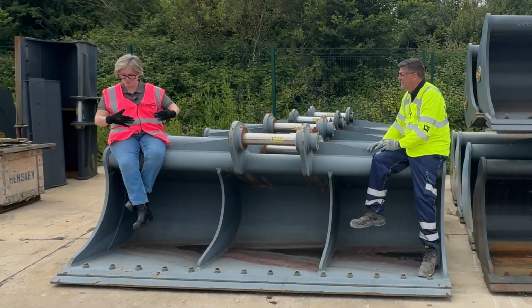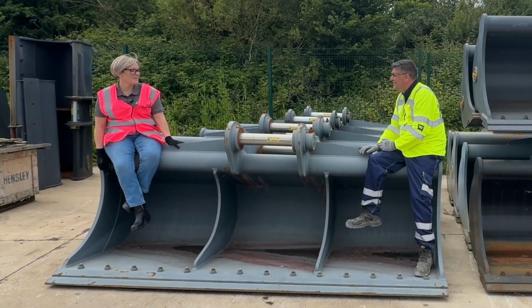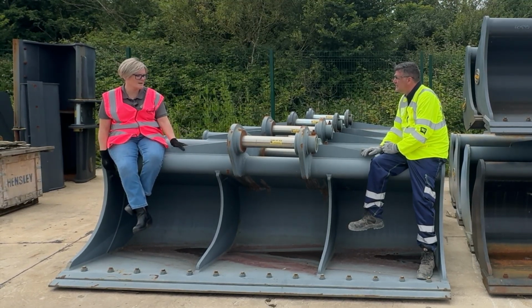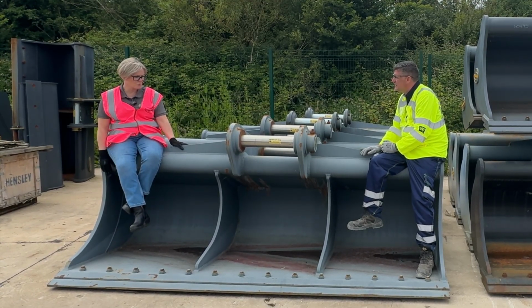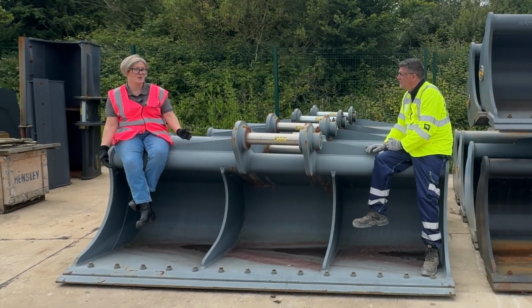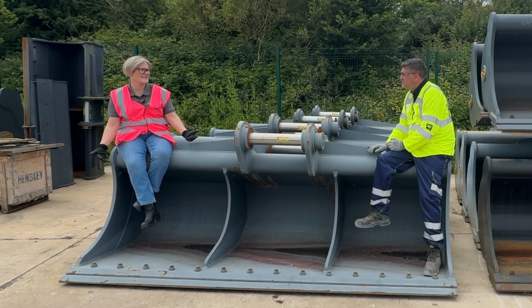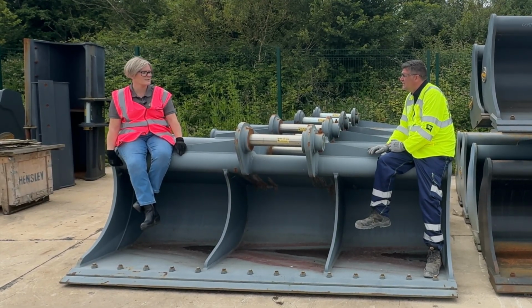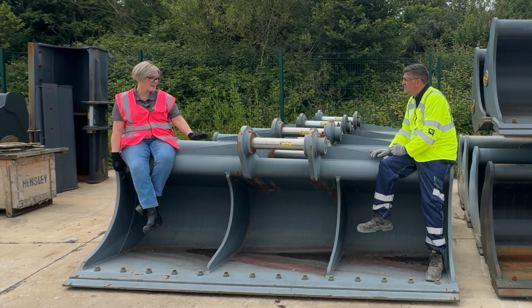This is 120 inches wide. It's built for a Kobelco SK500, so a 50-ton machine. As I say, it's 120 inch wide. It's got our bolt-on reversible blade, which we tend to like to provide as a standard now, rather than a bolt-on extra. So yeah, we keep these in stock.